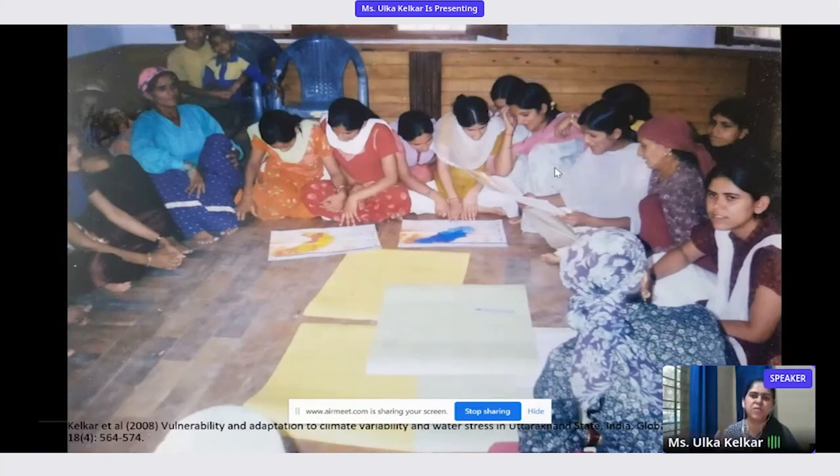Instead, it was found that women's work actually increased, because when earlier men would go to the river to bathe or to bathe their cattle, now they expected that women should go and fill water from the hand pump and bring it to the house for their bathing. So actually the women's distance traveled became less, but the time and effort became more. So I just wanted to give these as a couple of examples of how policies play out on the ground.